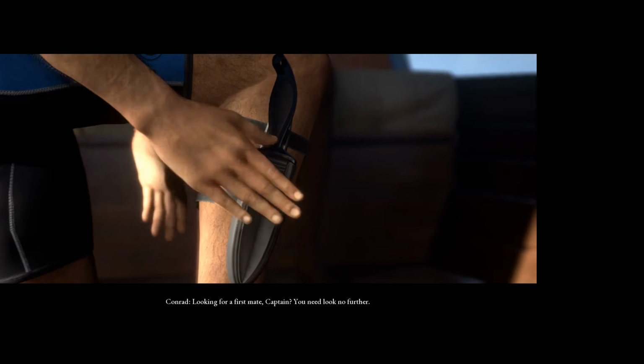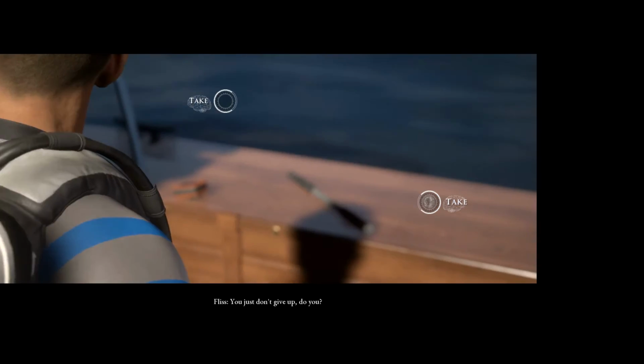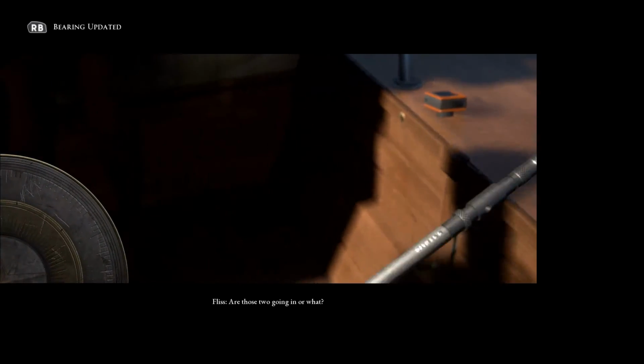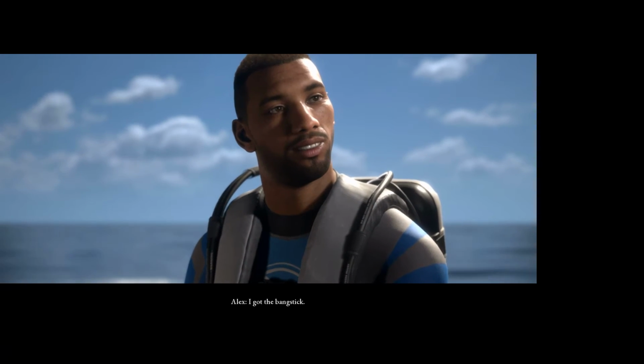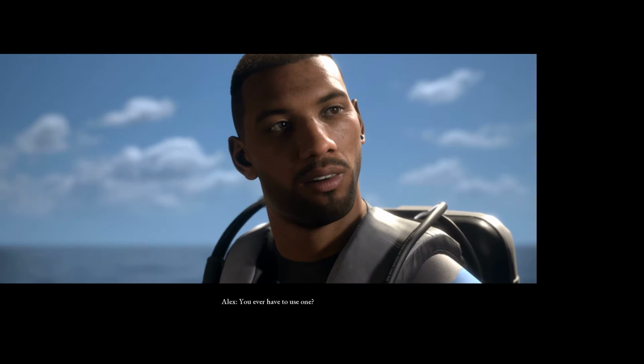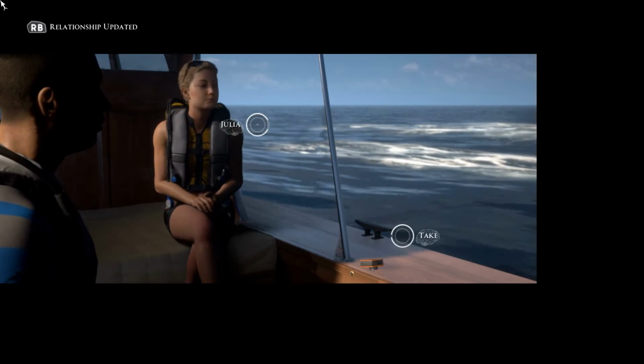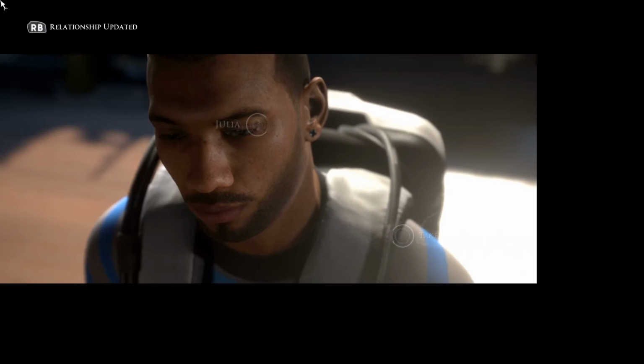Looking for a first mate, Captain? Just don't give up, do you? Are those two going in or what? I know the wait is interminable, but soon. I got the bang stick. Oh, I heard that about you. Ha ha. You ever have to use one? All right, kids. On a shark? Nope. Good to go. Just remember the rules, please.